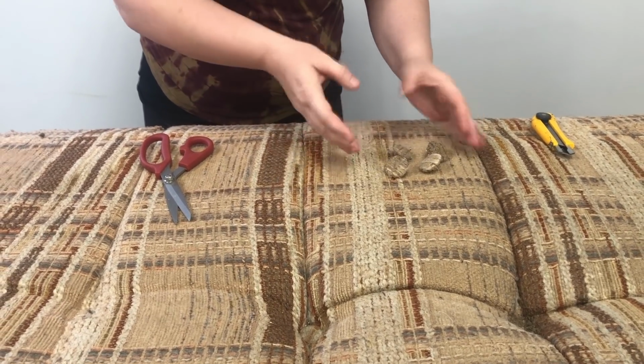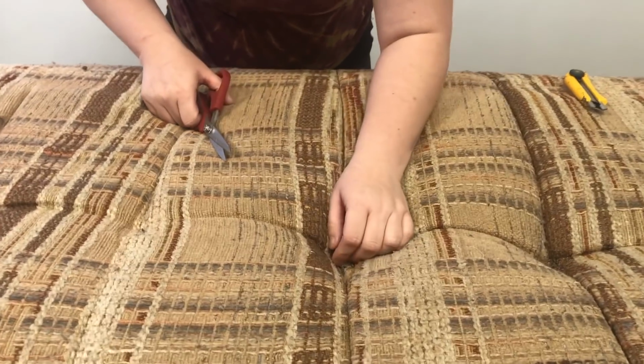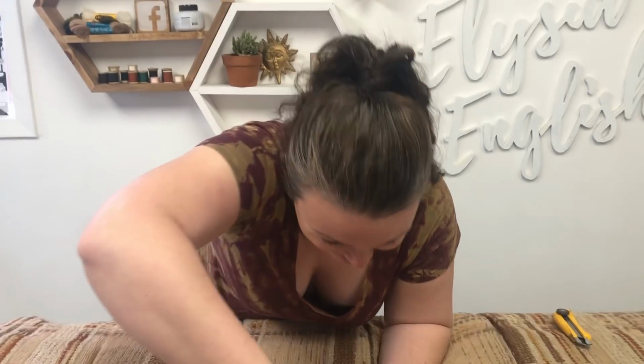And I think I'm going to put fabric over them to refinish the buttons so that I can put the buttons back on some parts on the couch. Maybe not like this on the seat, but this is taking a lot of thinking for not having a couch to sit on this morning.